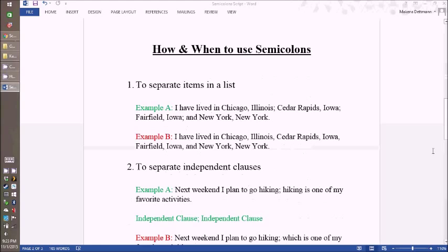First, a semicolon can be used to add clarity to a large list. Example A states, "I have lived in Chicago, Illinois; Cedar Rapids, Iowa; Fairfield, Iowa; and New York, New York." Notice that the details in example A are made clearer by use of the semicolon to separate the city from the state. Example B, however, is more confusing because it is difficult to tell whether or not I am listing cities and states together or separately.